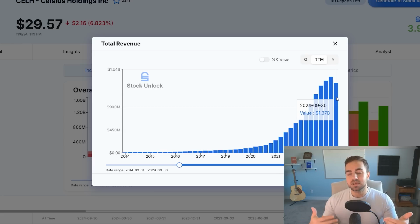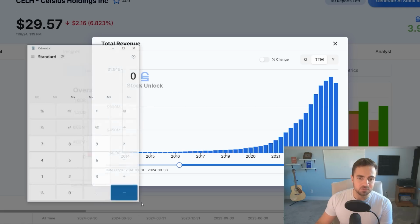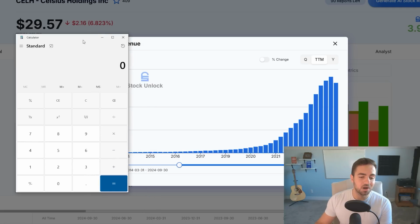Now, we also learned that Celsius had a $124 million hit to the revenue in the most recent quarter. So on a normalized basis, we can actually add that revenue back to try and get a more realistic picture of how much revenue the business is able to generate right now. So in the trailing 12 months, on a GAAP basis, they have generated $1.37 billion in revenue, which we can enter in right here.